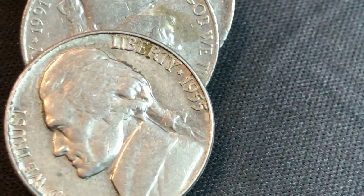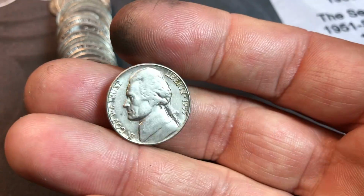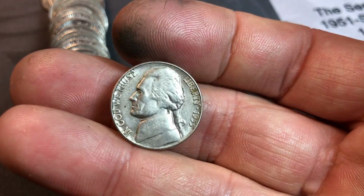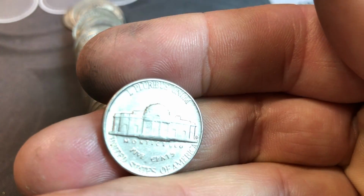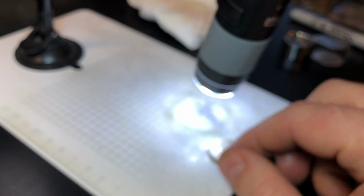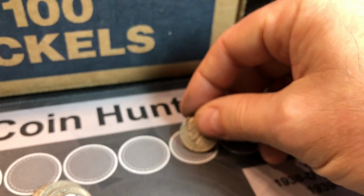Roll number 16, and I had to do a double take because that's a 1955. Picked it up, set it right back down when I noticed it was a 55. I haven't checked the reverse, and it's in decent shape. So it could be a 55P, but it's not. It's a 55D, but we can check it for the 55D over S. And even though there's some extra D fragments at the bottom of the D, I don't see the S that we'd want to see behind the D. So just a 1955 Denver, still on the lookout for the 55 Philly.